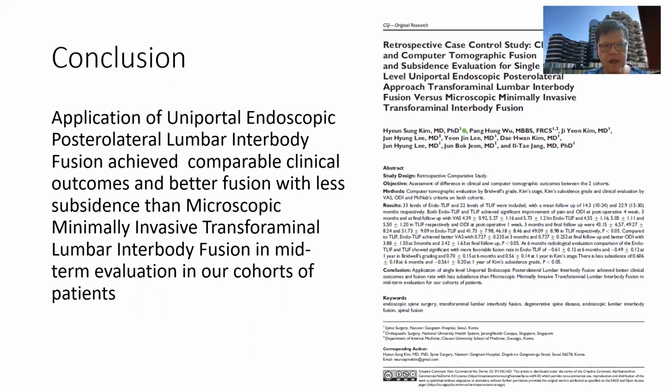Overall, our conclusion is the application of uniportal endoscopic posterolateral lumbar interbody fusion EndoTLIF achieve comparable clinical outcomes and better fusion with less subsidence than microscopic MIS TLIF in the midterm evaluation of our cohort of patients. Our paper is accepted in Global Spine Journal, and is pending publication.